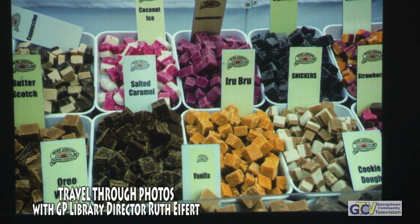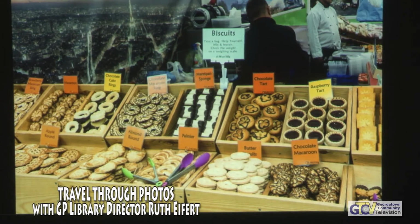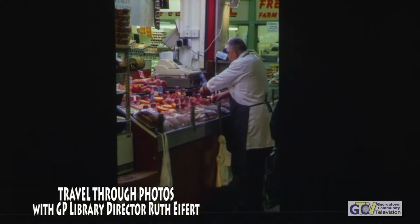Do you bring stuff home or do you have it sent home? We sometimes bring stuff home. We don't usually send it, it won't last long enough. We eat it on the way. But we did buy coconut ice, salted caramel, and something that was chocolate. I don't see it in the picture, but we skipped the iron brew flavored biscuits, also known as cookies, if you're American.